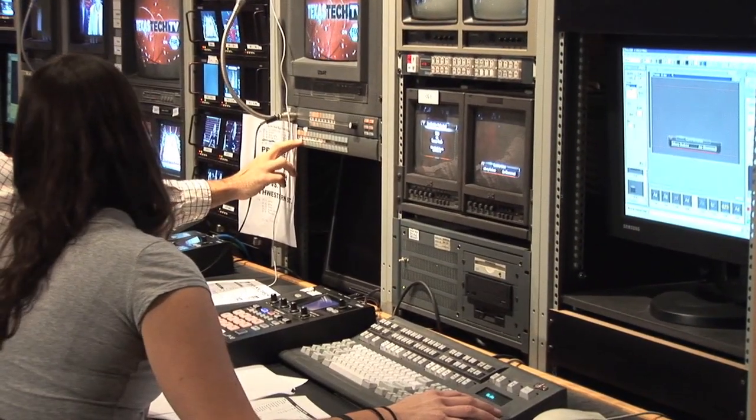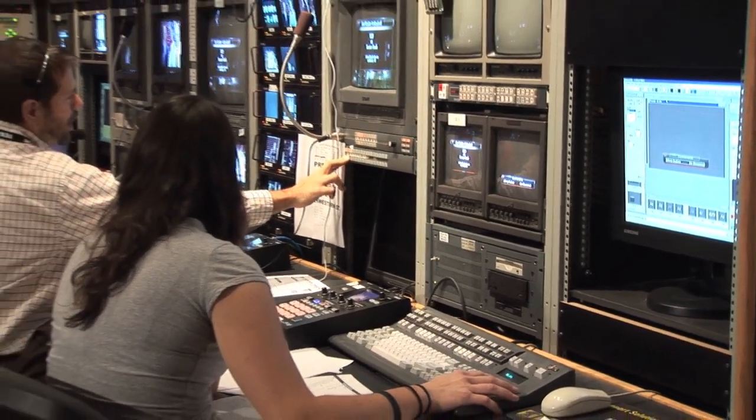I would say this is a hands-on job. You work together with a lot of people. It's not one person. You do your own job, and it's teamwork. So if one person doesn't do their specific job, it's going to not work well with another person's job.